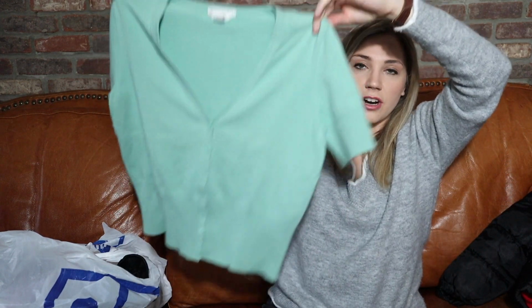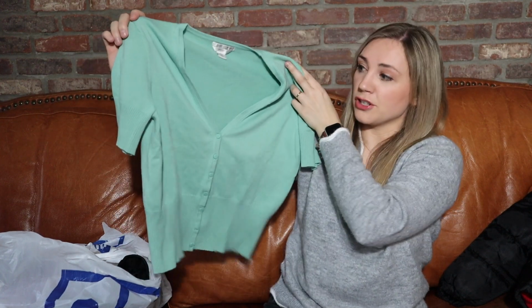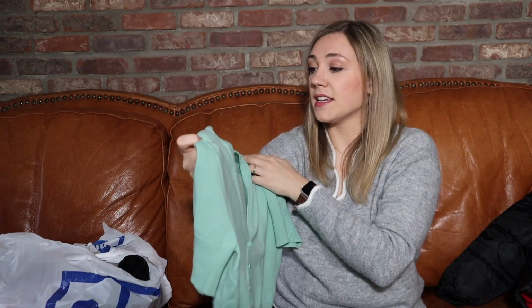This was something I got for myself actually. It's just this little cardigan, and I thought that this would be really, really cute to wear on its own just with a pair of jeans all buttoned up. So this is for me, and this is from Casual Corner, which is a pretty common vintage brand that I do come across quite a lot in Goodwills. Sometimes it's worth picking up, sometimes not. But I actually did get two things from that brand in this haul.